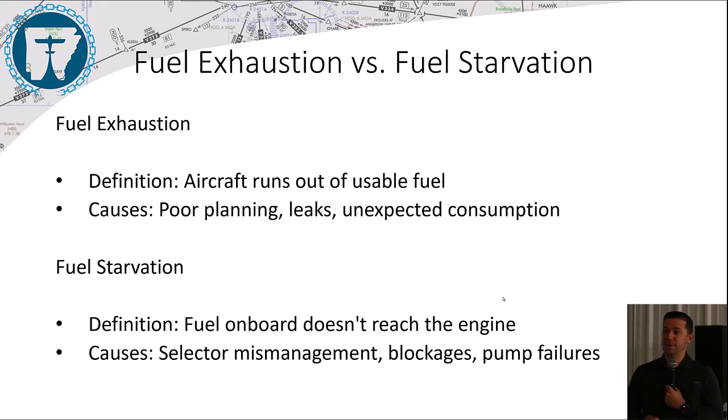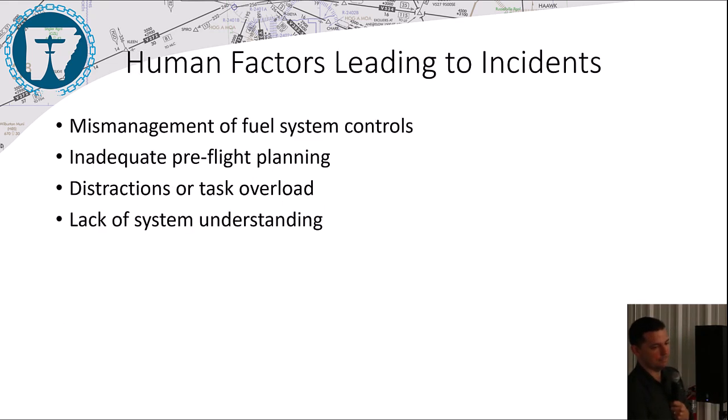But there's been a couple of accident studies where I've seen a pilot land, and the fuel pump doesn't work, or they're out of fuel, or he thought there was fuel there and there wasn't. And he's like, well, I'll just go to the next airport. And he goes to the next airport and runs out of gas on the way. That's a real common kind of mode of fuel starvation there. All right, mismanagement of the fuel system controls, inadequate pre-flight planning, distraction, task overload, lack of system understanding.